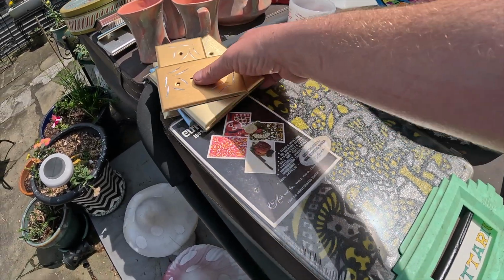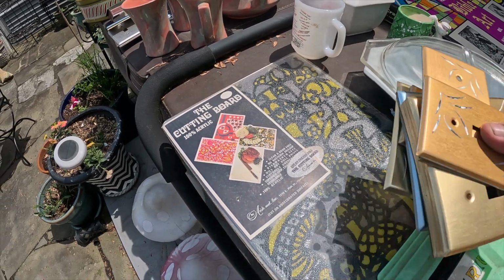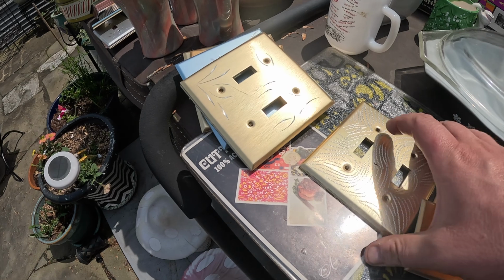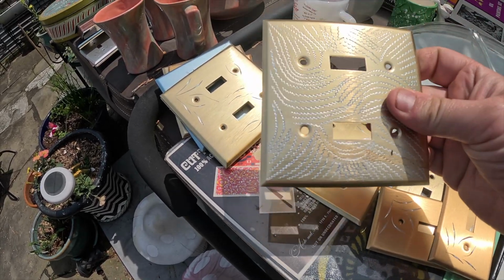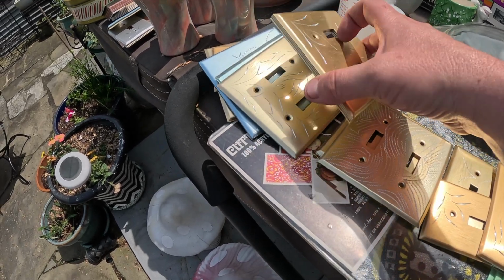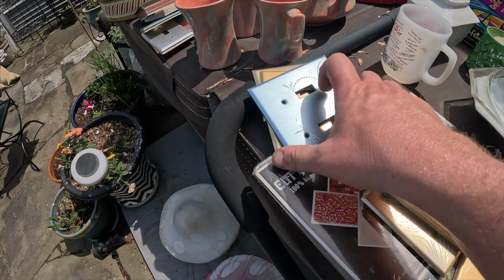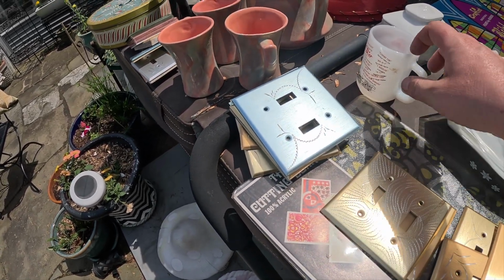This new old stock cutting board with the mushrooms, I thought that was pretty sweet too. There is a ton of these I found in the basement. These are new old stock aluminum carved light switch cover plates. They're great. There's some more over here I'll show you.